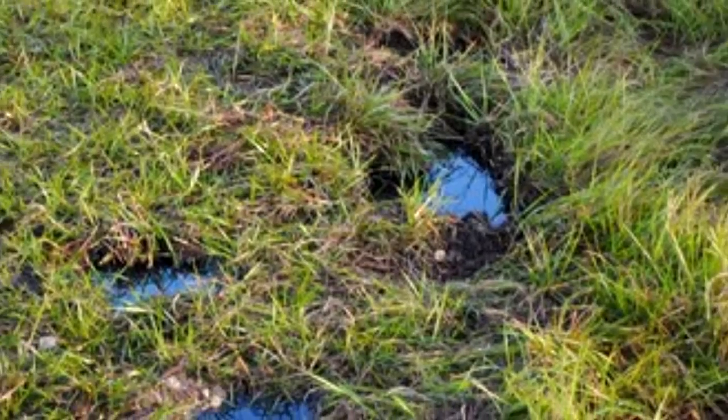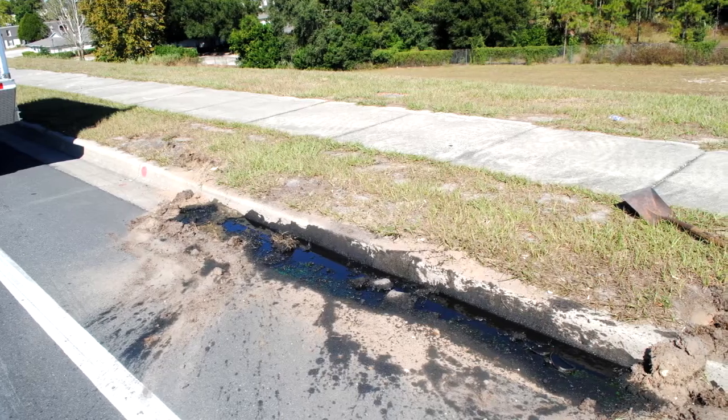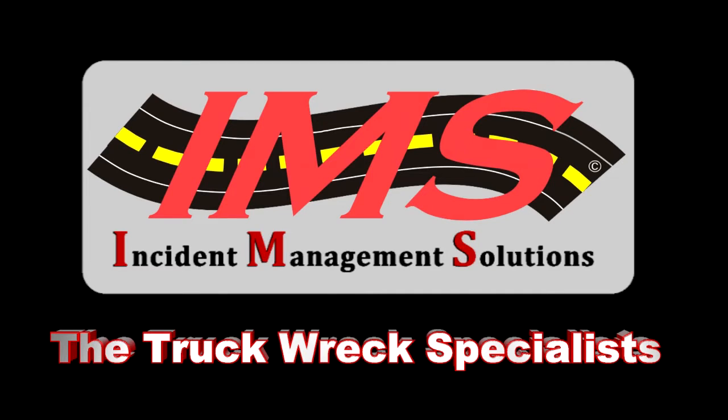Spills containing motor vehicle fluids can cause damage to the fragile environment. Accidents also cause damage to roadways, cargo, and your business. And that's where IMS comes in. IMS, Incident Management Solutions, the truck wreck specialists.